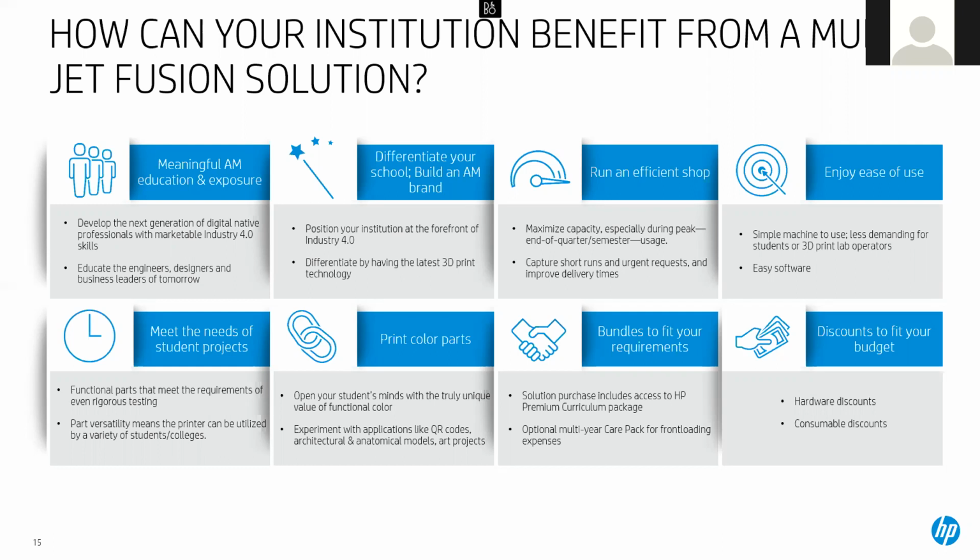I mentioned before about being able to run an efficient shop. We talk about the speed of this system. It's not just the raw speed, but the ability to manage when you have a glut or a surge of jobs coming in. And I think universities are a perfect example of that. It might be quiet for a few weeks, and then suddenly when it's the end of quarter time, all these jobs come in. You could be overwhelmed if you didn't have a printer that could meet the speed. And so this system can truly do that.